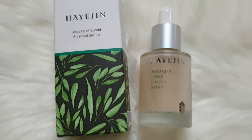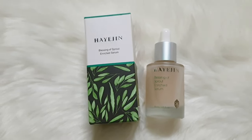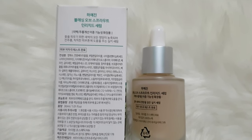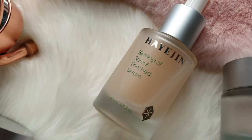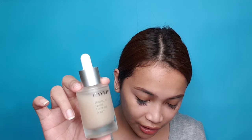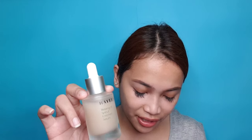Last product I have is the Enriched Serum. So I'm very excited to have a serum kasi importante siya sa face. So this silky serum contains the concentrated nutrients of sprouts that enables flowers to bloom to promote anti-wrinkle care and an improved complexion of lackluster skin. So the anti-wrinkle care has 8 types of amino acids for damaged skin care and boosted resilience to fight against wrinkles. So, that's so cool.